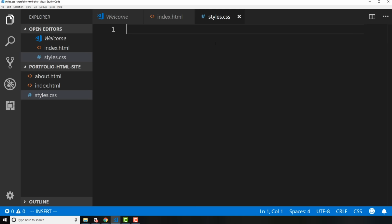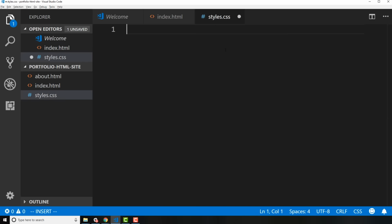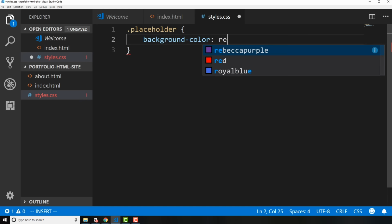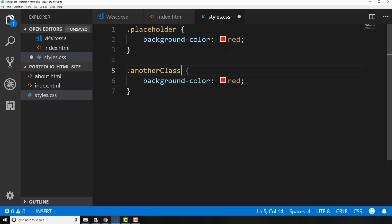The way that you can select an item, if it is a class, so right here you can see that we have two classes, a class of placeholder and a class of another class, is with a period and then the name. So I'm going to say dot placeholder. Now let's just test it out by saying background color is red. And then let's pick out our another class, and this is case sensitive. So if I did something like another class with different capitalization, this would not work.